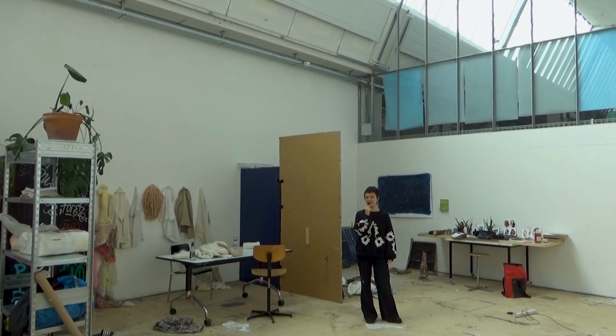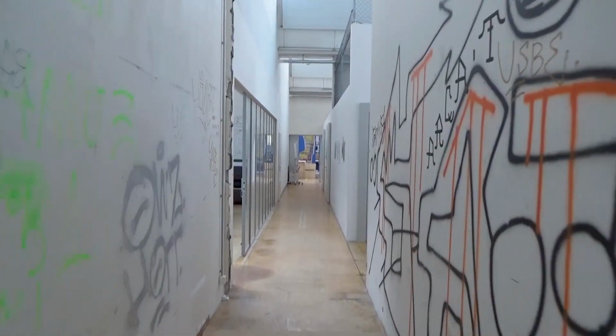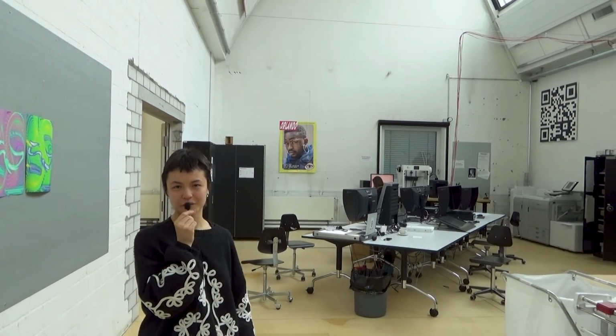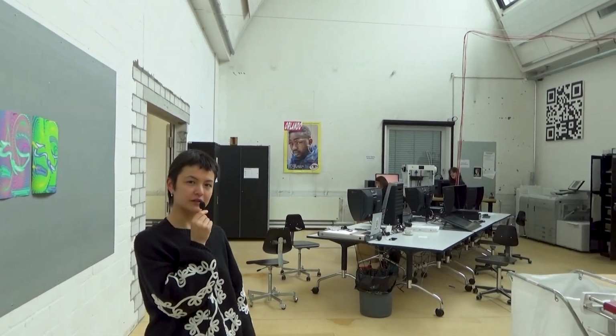So that you can compare, this is an example of a fine arts studio. And this is what we call our media lab, which is where we have all our different technological possibilities. So we have a 3D printer, we have video editing spaces, we have sound spaces, and we also have the possibility of borrowing different technical equipments.